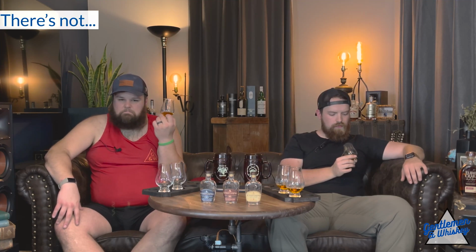Yeah, I'm not sure what percentage of the mash bill is rye in this one, but it does taste like there's at least a little bit of corn. I could be wrong. I'm no expert, especially not about this stuff. Rye is probably the thing that we drink the least. That is true. It is definitely bourbon, then scotch, then rye. Mine is reversed on that, but.